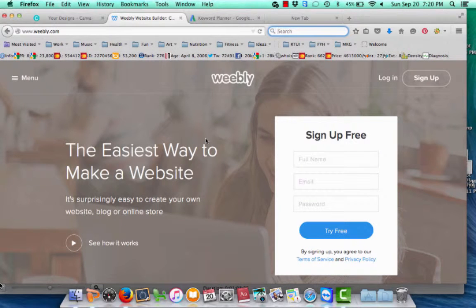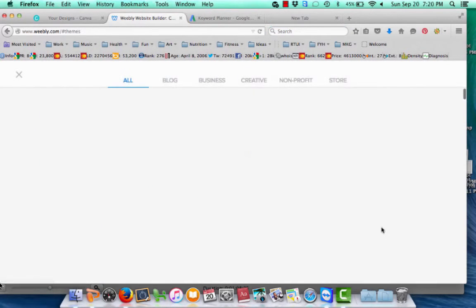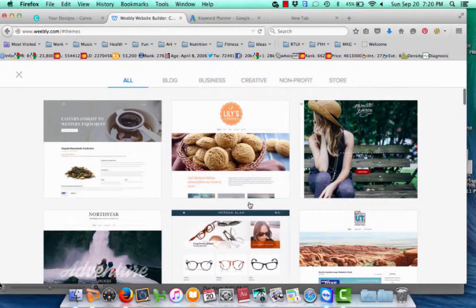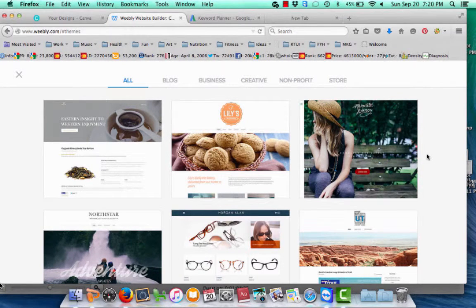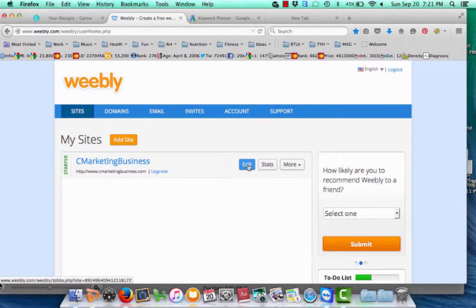All right, so you would just go to Weebly.com, or if you want the WordPress one, you go to WordPress.com. You would go ahead, sign up for free, and then you choose a theme. So you can see the themes here to choose from. Very simple. Say you like this theme, for example, you just choose the theme, and then it's already set up for you. Then once you sign into your website, you would come up to a screen like this where it has your sites listed. You would just hit edit. It's going to bring you to the website theme that you chose.